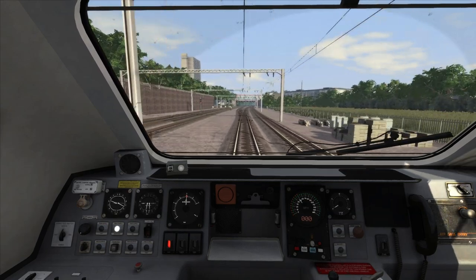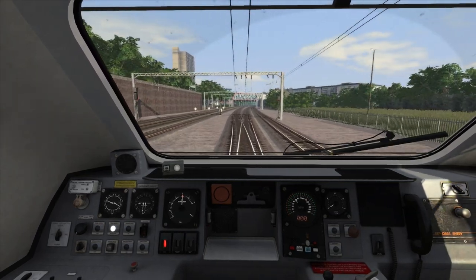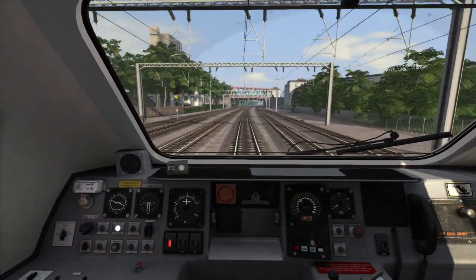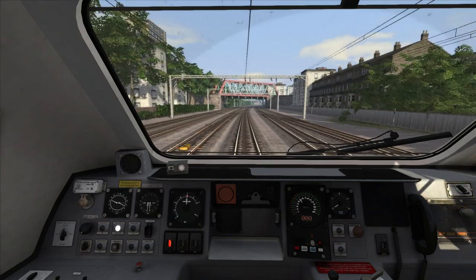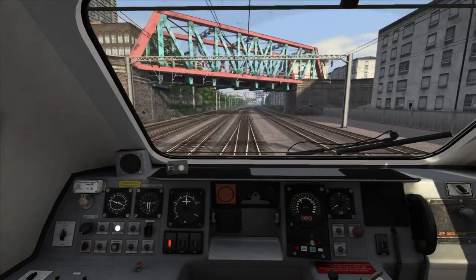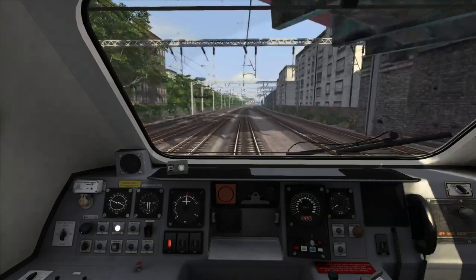At the 50 board there, we've got 1 mile to go to an upcoming 40 mile per hour speed limit. So I'm just going to allow the train to continue to coast at this point down towards 40, and then I will apply the brakes as we can see the 40 board coming up, as we can now drive by sight at this point.